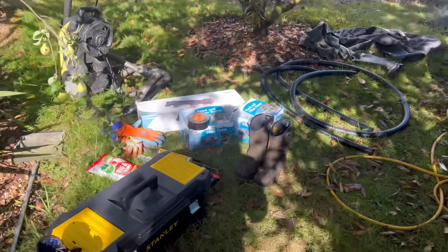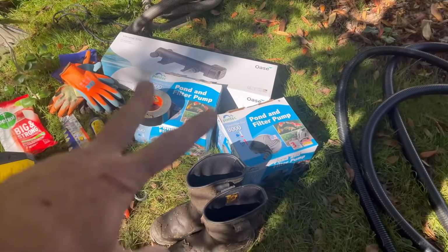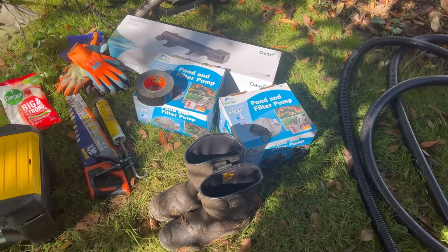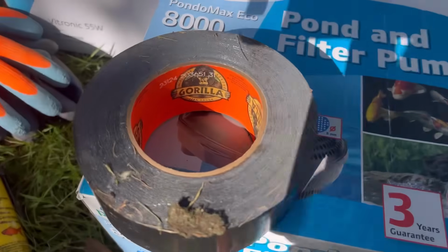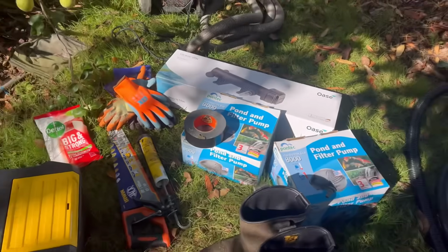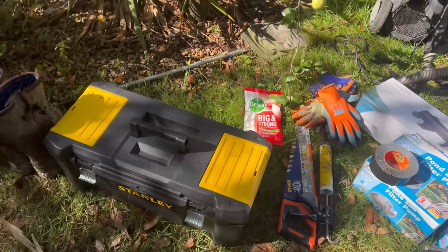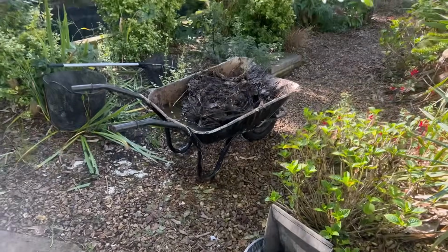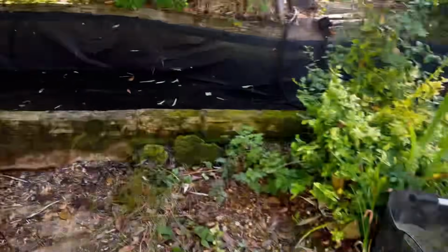Well, today we've got a 55 watt OASE UV. We've got two 8,000 Pontec pumps. We've got the boots, we've got the gloves. I've got some Gorilla Tape. Can you see that? I'm going to use that and some gold label to fix that bit of liner. And then the rest of it, we've got a wheelbarrow full of stuff that's got to be moved over to the ditch.